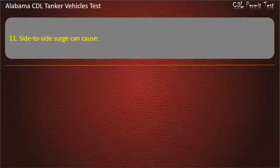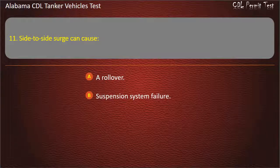Question 11. Side-to-side surge can cause a rollover, suspension system failure, overspeeding. Answer. A rollover.